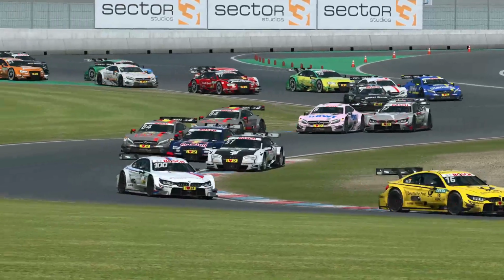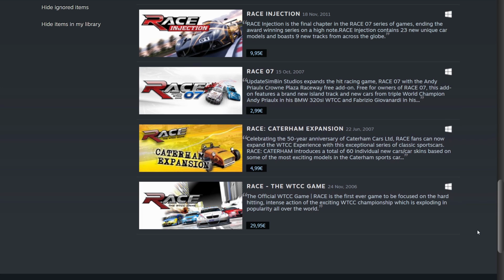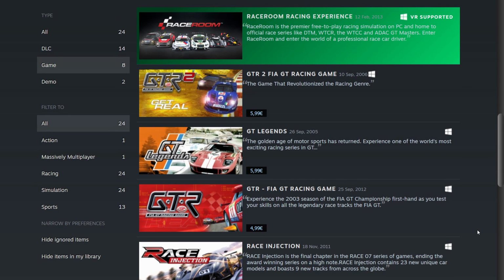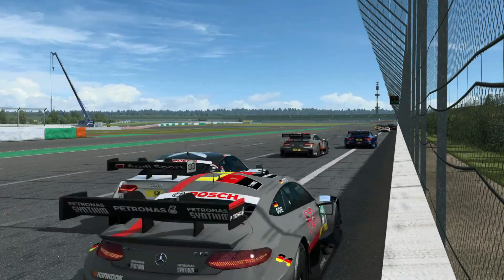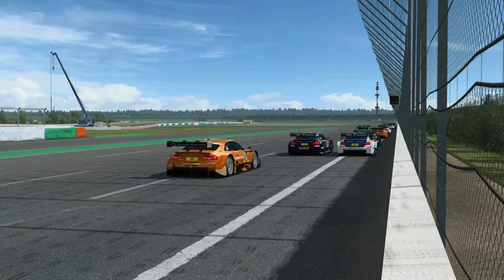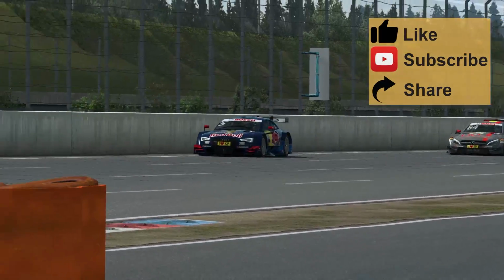Remember Simbim? Remember the GTR games or GT Legends? Or the WTCC official race games? Well, out of the ashes of Simbim came Sector 3 and they went on to release Raceroom Racing Experience in 2013. Yeah, it's older even than Assetto Corsa. Assetto Corsa is still going strong, so what about Raceroom Racing Experience? Let's have a look at it.